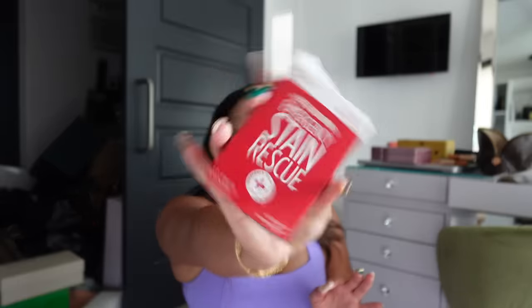Emergency stain rescue, because your girl has been so messy. And I do not like Tide To Go. They leave my shirt a little bit more stained than it should be. So I'm like, I can't try this out anymore. So I wanted to try something new, and I seen these during the Amazon Prime Day. So we're going to see how these work. And I just got a 5-pack. Selfishly, I'm going to save this for something else.